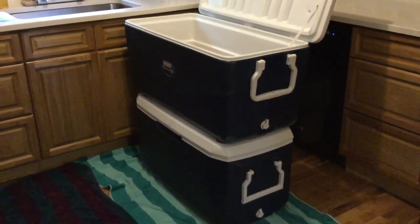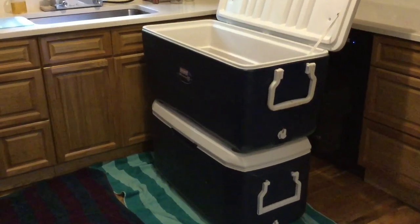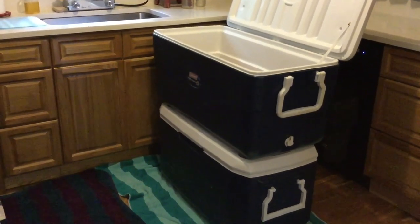We can fit about 25 chickens in the cooler, with ice and water. We put in about 60 to 80 pounds of ice and fill the rest of the way with water, and then we put the chickens in while we're processing.